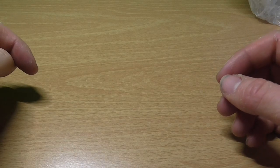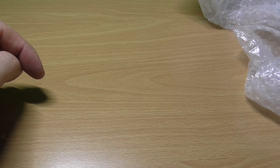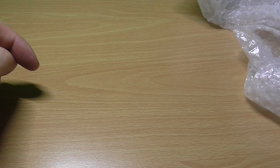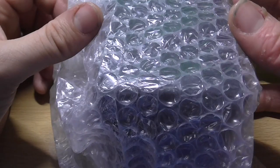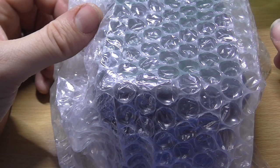My BlackBerry, less than a month old, has taken a wee bit of a tumble. This is the first video I'm filming in my new studio, so I'm quite happy. There's the green screen on the wall. So, I have bought a cheap phone just to last me a couple of months until the insurance can claim on my BlackBerry.